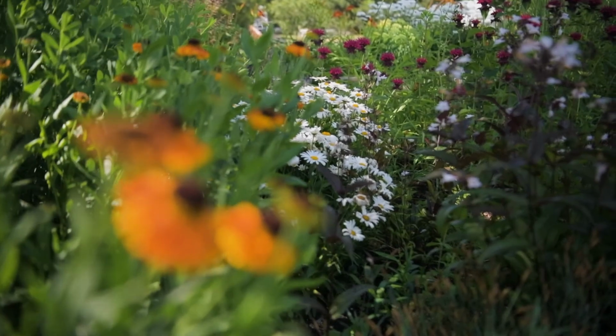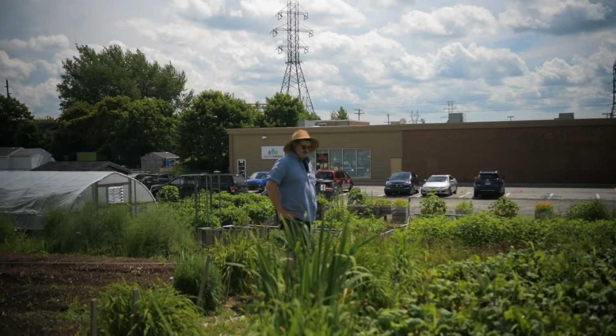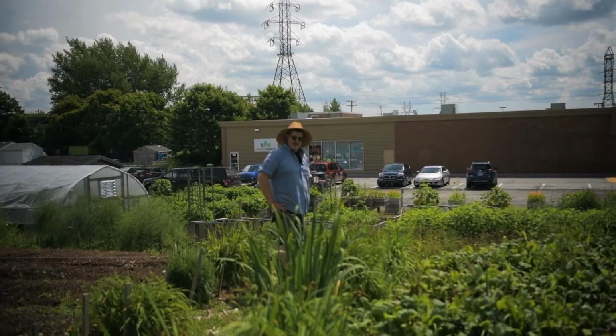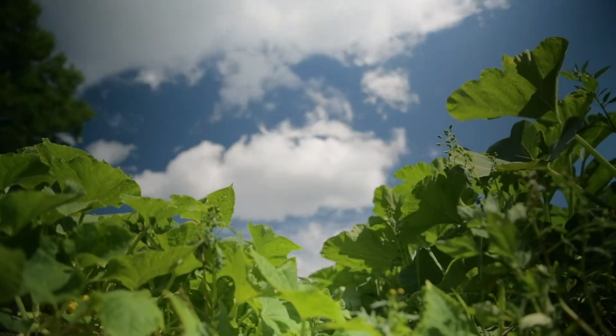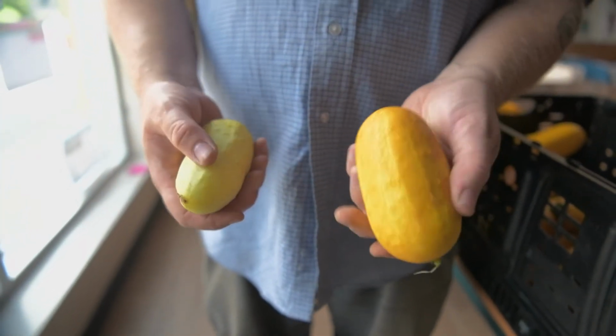So let's go take a look at the harvest indoors. George did a lot of hard work this morning, and I think we should show it off a little bit. And we'll be handing a bunch of this stuff out next week, along with some beets, hopefully. These long cucumbers, the skin gets really thick on these ones, and you kind of have to peel them when they're like this. See how dark they get.